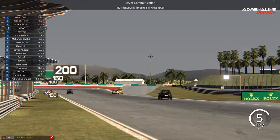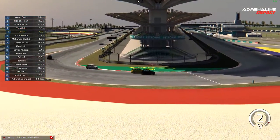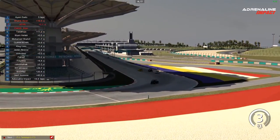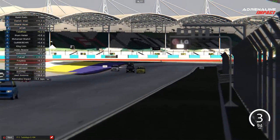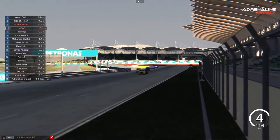Ershad very close to the inside line there. Will he be able to make the car go around the corner? Ooh, Afa just about managing to make that crossover move work. That was a very on the limit driving there. The car oversteering, then understeering, and Afa just about manages to collect the car up.